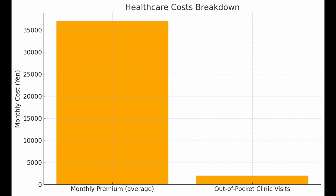Now, let's not forget about healthcare. Japan's healthcare system is a mix of public insurance and private services, and as an expat, you are eligible to sign up for national health insurance. The cost? It's based on income and household size, but for many expats, it typically ranges from around 35,000 to 40,000 yen per month, or about $330 to $370.